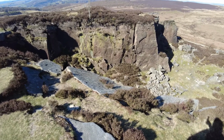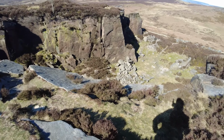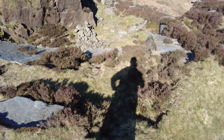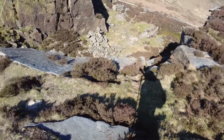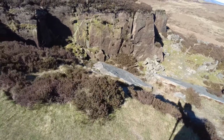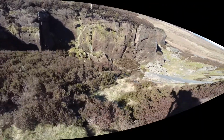Sure, that's been used for climbing, and it looks like the stones in the bottom down there have been quarried. A lot of this area was always quarried millstone. We even have Millstone Edge, where the remains of many millstones still remain to this day.